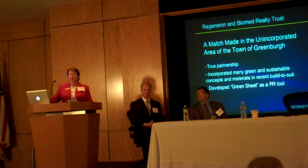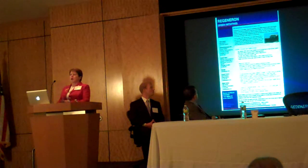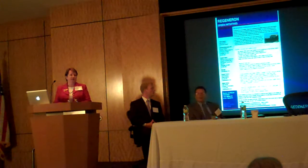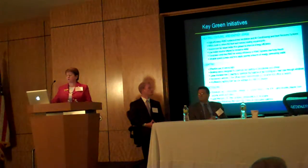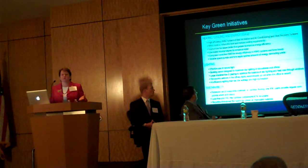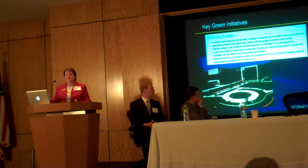So even at our ribbon cutting, we were able to give something out, and I know you can't read it, you're not supposed to be able to, but you can see how many line items there are there. This is something that we gave. We were so proud that we were able to incorporate so many sustainable concepts in this building that we thought it important enough that when visitors come to Regeneron, we give them this green sheet. That's how important we think it is, and it's a fabulous PR tool. It goes through a lot of the things that we've been able to do, everything from efficient HVAC systems with heat recovery to great lighting projects, a lot of other sustainable materials that we use throughout the space, and various structural things that certainly Biomed Realty was also involved in.